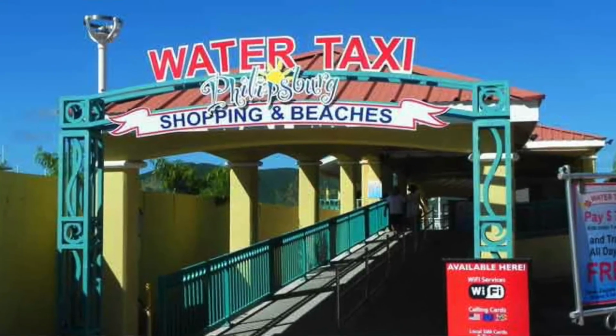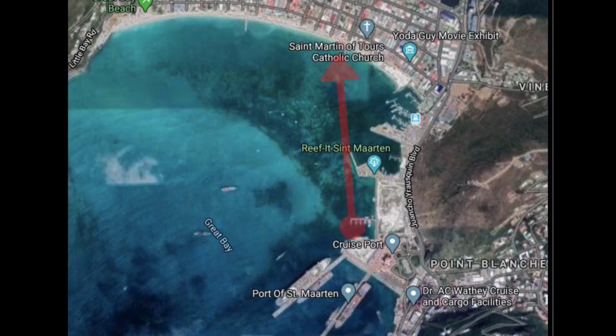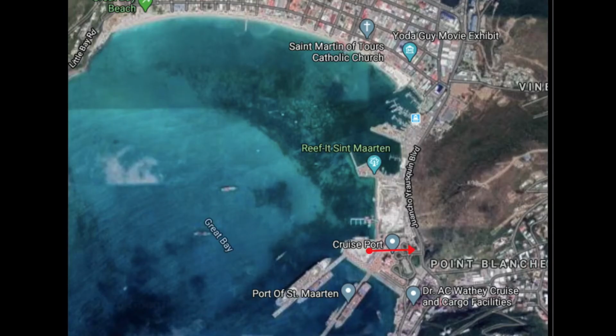As I said, cruise ships will dock on the southern part of the island, near the town of Philipsburg. When you get off the ship, the first thing that you're going to find on your left-hand side is a very big sign that says Water Taxi. The water taxi will take you to Philipsburg Beach, but you don't have to take the taxi to get there. You can do it if you want. It's a fun experience, but you can walk to the beach. It's around a 10 to 15 minute walk. It is signposted, so you can't get lost.